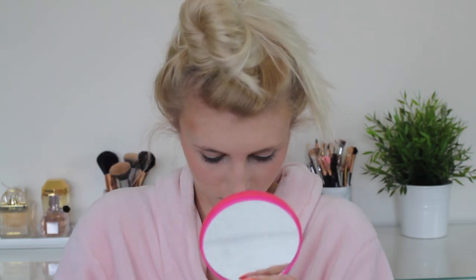Next, using the Bourjois Bronzer on the Real Techniques Contour Brush, I'm just going to lightly contour my cheekbones, jawline and temples. I don't like to go too crazy on the contour for a night out, so I just use the Nanshy Stippling Brush to blend this in and ensure that there's not just big lines of bronzer on my face.